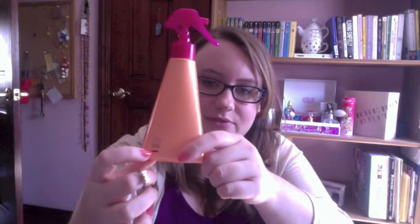Which leads to a perfect segue into Got2b Crazy Sleek. This thing is driving me crazy. It just doesn't want to die. My newest line is right down to here, the little red line. So I've made a good amount of progress on this sucker, especially since you need so little to use it without it being too heavy in your hair. I'm happy with the progress, but still going.